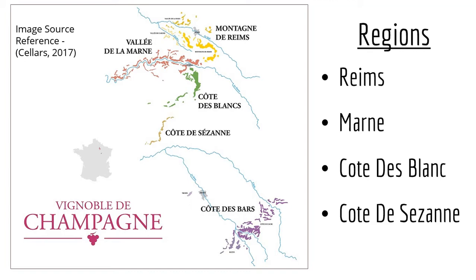Moving ahead with the next region, we have Côte de Blanc. Côte de Blanc is again a predominantly Chardonnay grape growing region. And Chardonnay, which is a white grape variety, brings freshness to champagne. Moving to the next sub-region, we have Côte de Cisan. Côte de Cisan produces Chardonnay grapes again. And these grapes bring the freshness and citrusy flavor to champagne. Let's look at this video to understand a brief history of champagne.